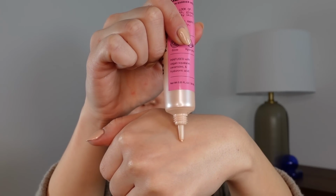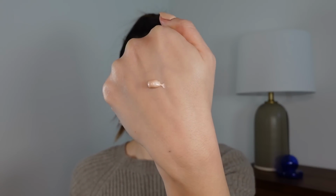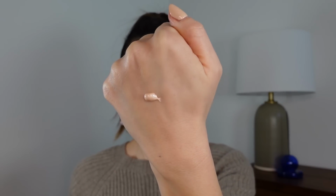I'm just gonna try to show you here how the texture looks. So it has that champagne-y glow, and it's definitely a gel cream texture. Just gonna pick it up with my finger and apply it across the cheekbones. It's very sheerly tinted. It almost doesn't look like a color on my skin.